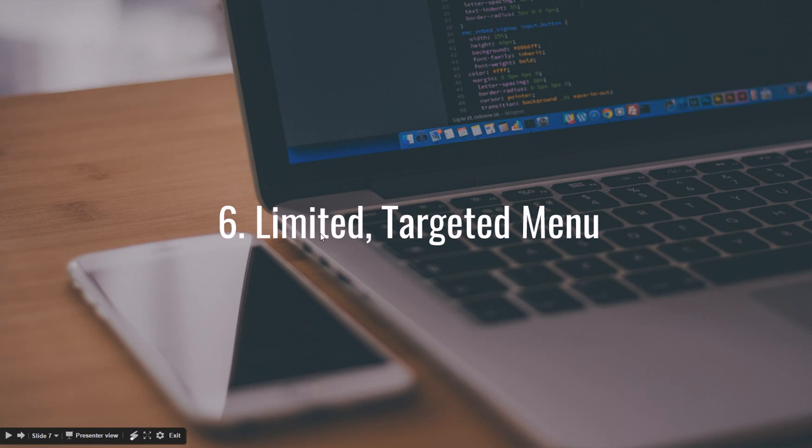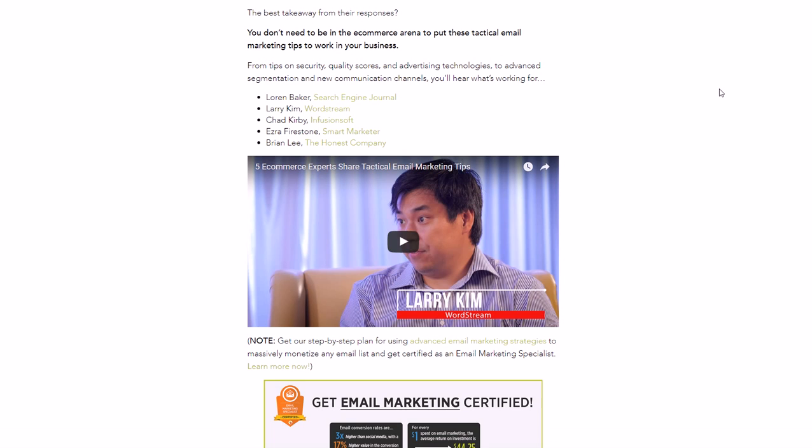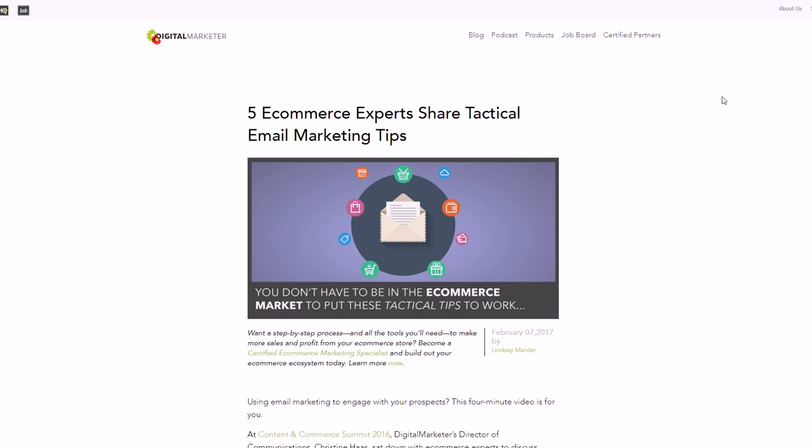Number 6, you need to have a limited and very targeted menu. So you look at the menu of a website, people tend to forget about this. They add their about page, their contact page, they add all this different stuff that doesn't need to be in the menu. They'll have a home link. You don't need to have a home link. That's what your logo is for. If you click the logo of any website, it goes to the home page, okay? So you don't need to worry about that.